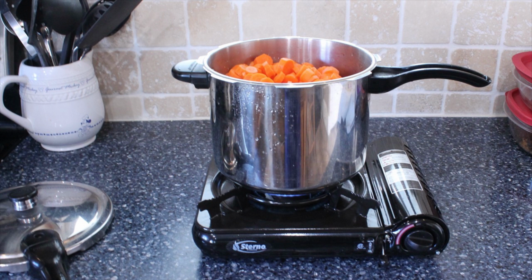And we use the pressure cooker because it saves a tremendous amount of fuel. I only have to bring that pressure cooker up to temperature and cook it for 2 minutes, and those carrots are done.